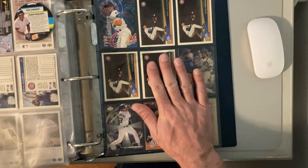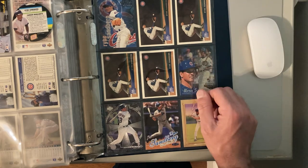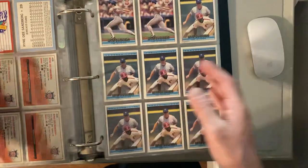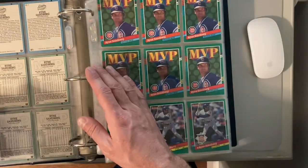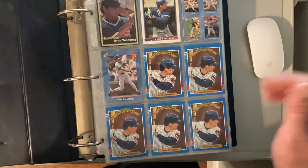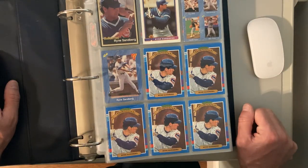So there you have it. There's my full collection. If you guys have any later day Ryne Sandberg cards, I'm all ears. And if you noticed, when I showed you the rookies, I have his Fleer rookie, his Topps rookie, but no 83 Donruss rookie. So if you guys want to send me an 83 Donruss Ryne Sandberg, I'd love to see it. Otherwise, I hope you enjoyed this peek into my personal collection.